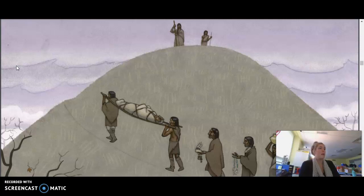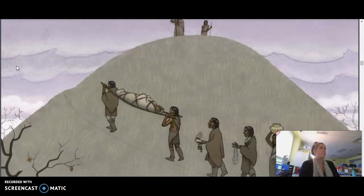Why did these Native Americans build the mounds? Well, just as with many ancient cultures, the reason was connected to the Adena's religious beliefs. Proper burial and honoring their ancestors was very important to them.